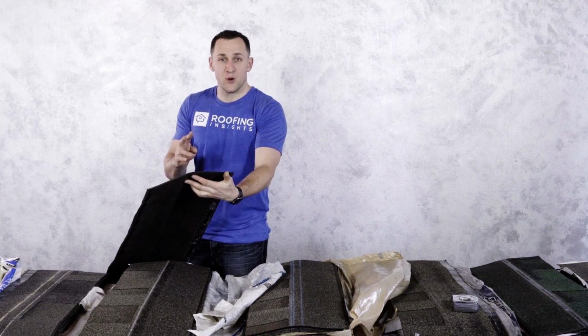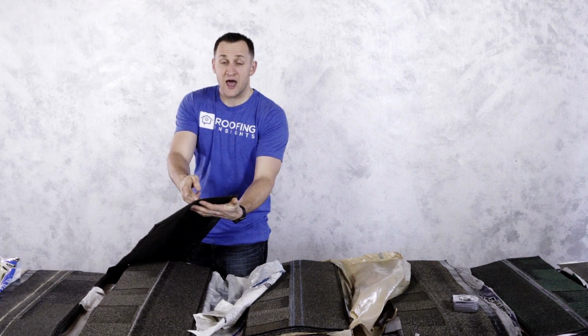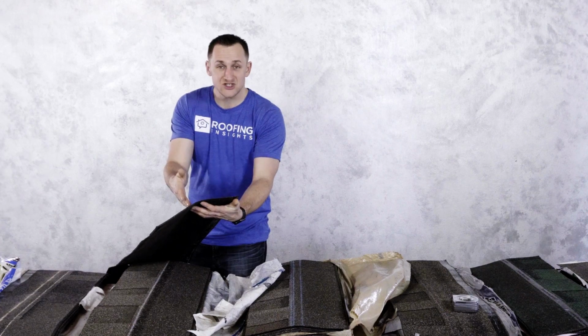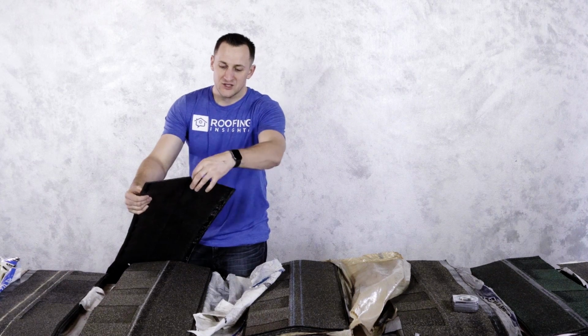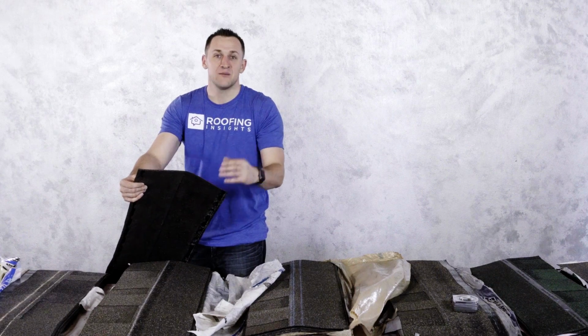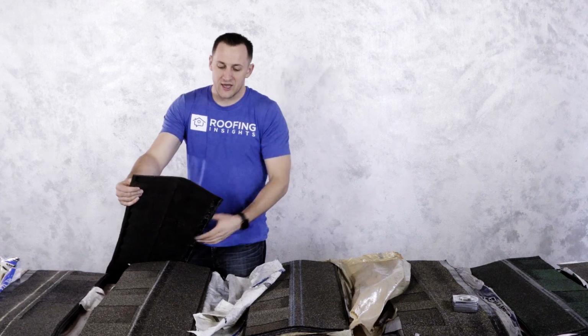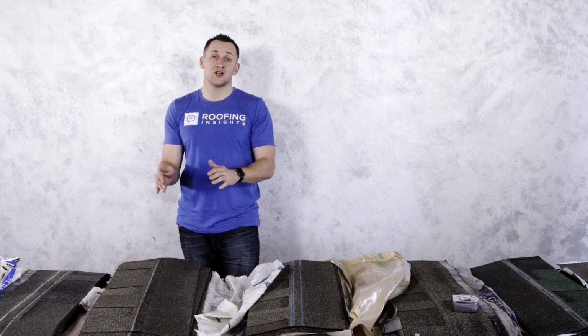Each shingle is supposed to be nailed twice, right here and at the top. By nailing higher, and a lot of times it happens because the nailing zone is bad, it's not always a workmanship problem. A lot of times it's a manufacturer problem. When you nail higher, you're literally only getting 4, maybe 6 nails per shingle instead of double that. So you switch a little bit higher, trying to hide the nailing caps. You're voiding the warranty, and most of the time shingles do blow off. And that's reason number 3 why we pay very close attention to how the shingles are made.